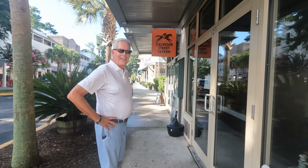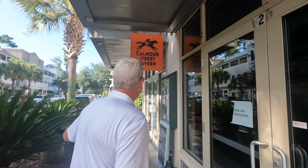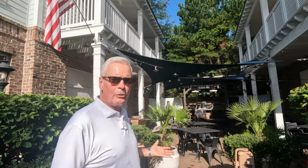Calhoun Street Tavern, busy place. Not really on my restaurant list only because we have more, I guess, unique type of things. But this is a great little tavern to get a sandwich and a beer or a drink. This is a great little spot here, kind of a hopping place for Calhoun's. People in here with the outdoor bar, pretty neat. Looks a little bit like Key West right there.